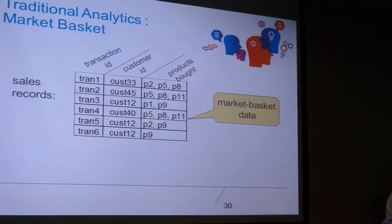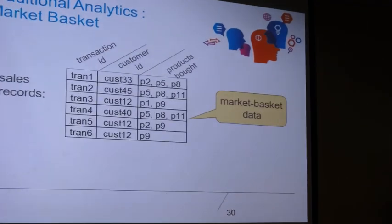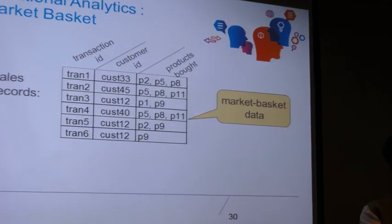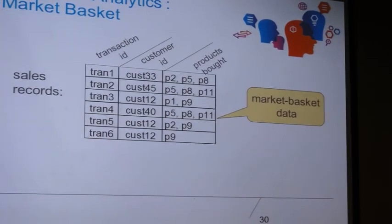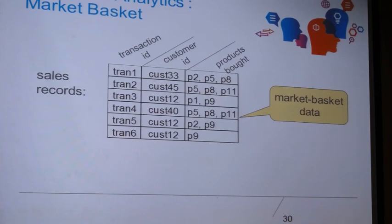Okay, cross-sell P11 and P5, P8. In fact, you're going on the right track, yes. Any others from here? Silent crowd, only two people answering from front and back. Customer 12 often comes to the market, yes. You take it a step ahead, he does come to the market, and what does he do? He generally always orders P9, yes.